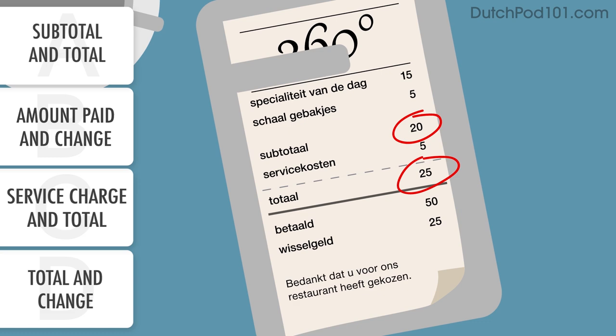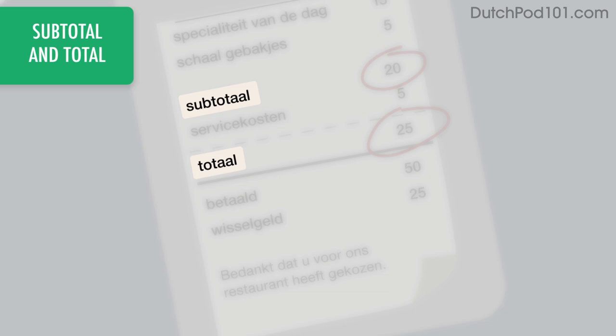The circled parts of the receipt tell you the subtotal and the total. Subtotaal, totaal.